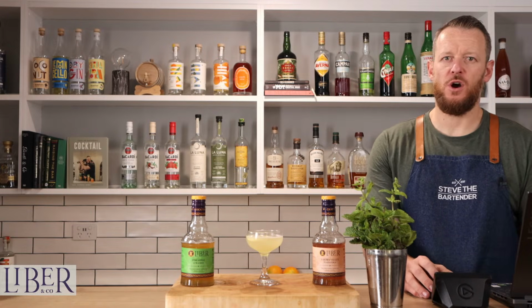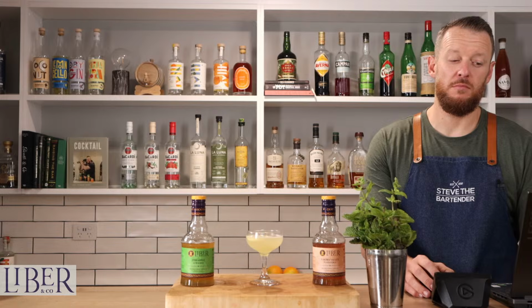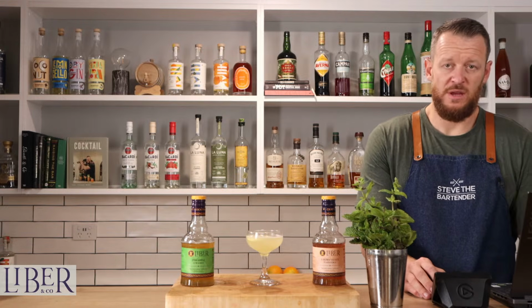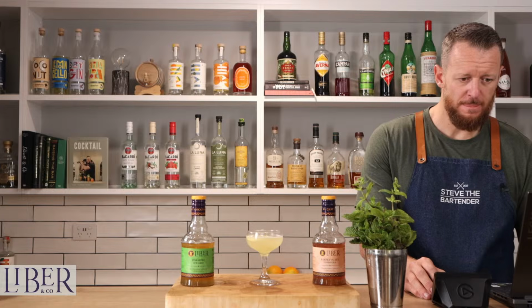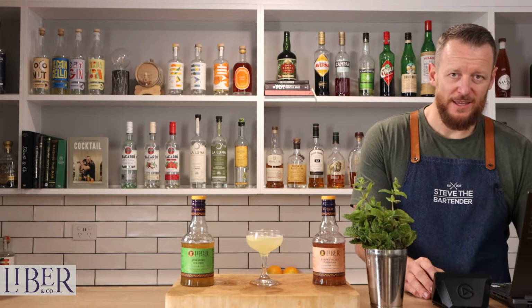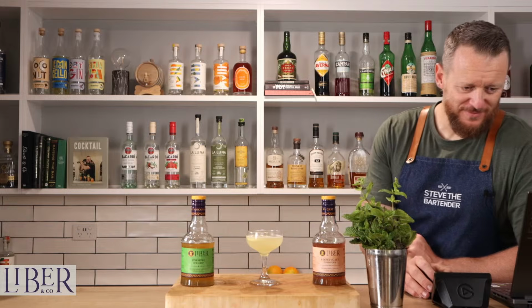Thoughts on the Caretaker's Cottage? Is that a bar in Melbourne or Sydney? I haven't been there. I don't know. Sorry, just to run through. I'm trying to catch up with the questions, guys.